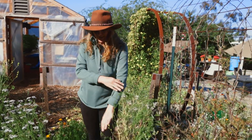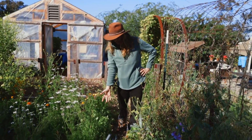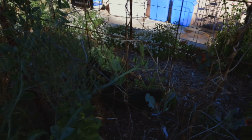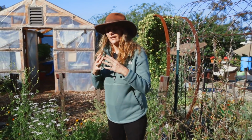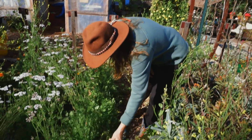Now, things are very messy right now, and as you can tell, we're having a little bit of a problem here. Moana, actually, she looks like she has found a gopher hole that she is alerting me to. Right now, springtime, we've got a lot of gopher action happening. We're seeing mounds everywhere, and so we're setting these traps.